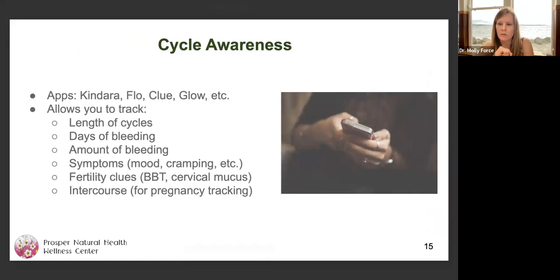So when we're thinking about cycle awareness, those apps are just awesome. They're usually free, and we've listed several here for you. And those allow you to put in the date of your cycles. It helps you really see clearly the length of those cycles, the amount of days that you're bleeding, and the days that you're not. And then you can also usually track in there what's going on symptom-wise.